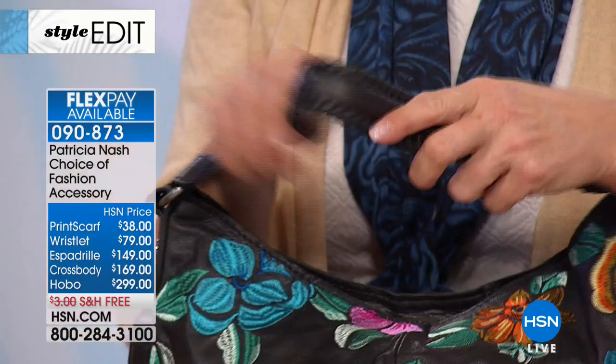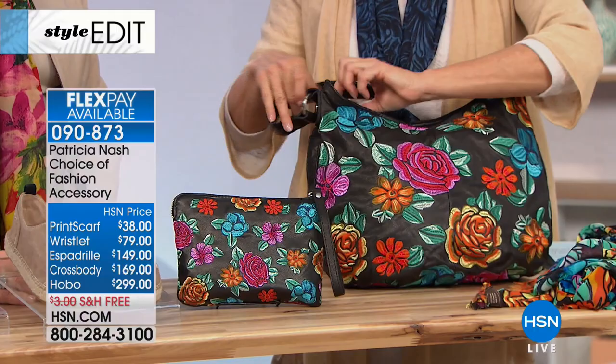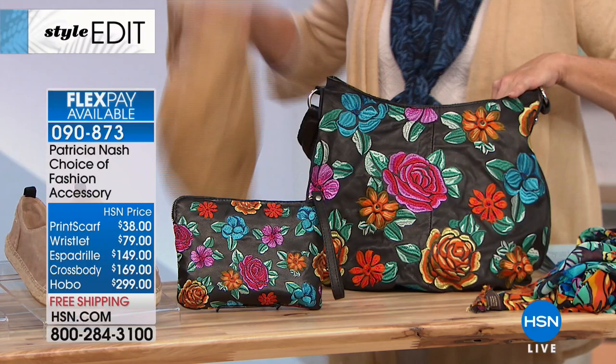And look how soft and pliable it is. Patricia uses the very best leathers from around the world, and you can tell the quality's there. You'll feel it, you'll sense it. And when you open it up, let's look inside. I always love looking inside your bags. You get the dust cover, which we love, but it's always in the way. And then look, plenty of room, and you gave us more organization.